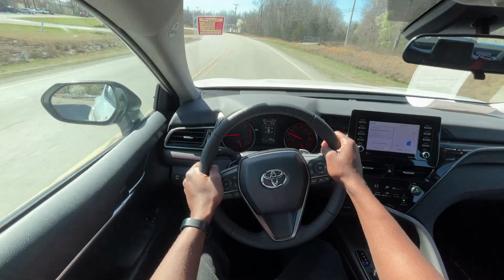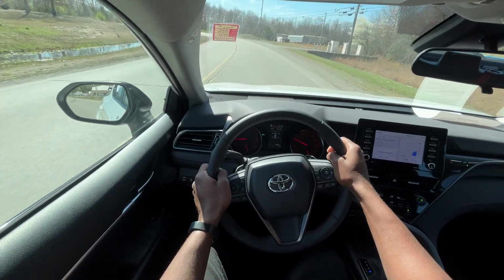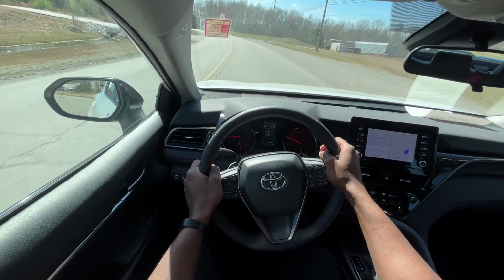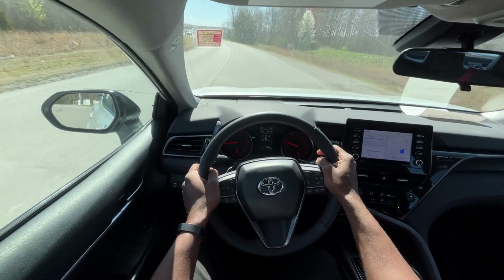Really good look. Just exterior aesthetics. Love the spoiler, the rear diffuser, and then having that front bottom spoiler. It just looks so aggressive.